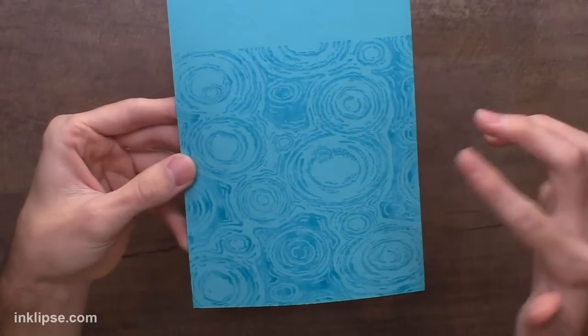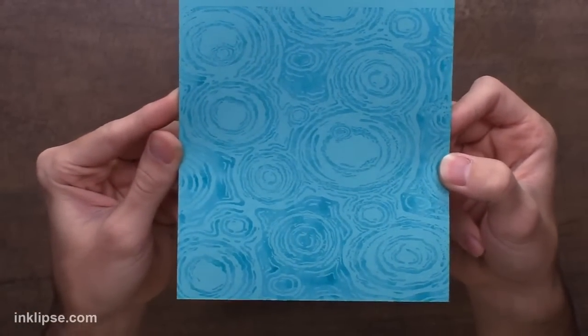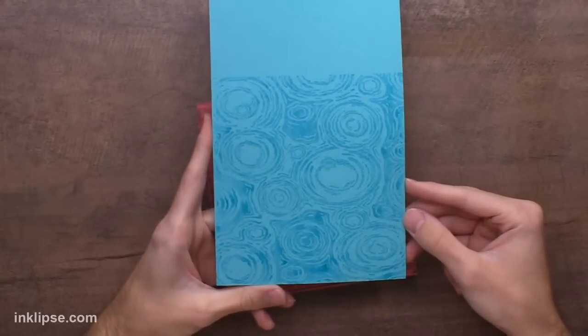But yeah, I love the look of this so much. And just imagine then, you just put a little critter on it, use this as your background to create your card, and it is such a fun background stamp. It just creates this beautiful puddle texture.